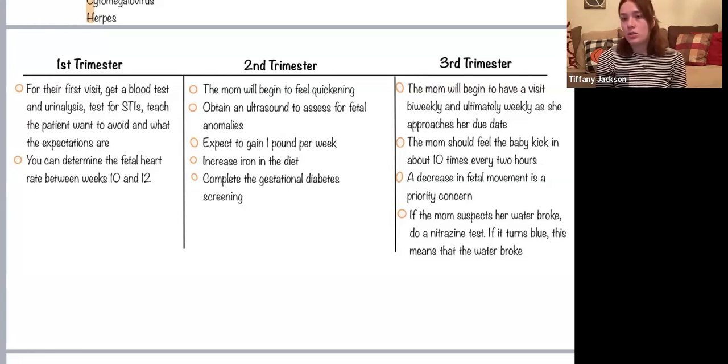Okay, we're also going to do our diabetes screening. In our third trimester, mom's probably going to start to visit the doc every other week. And then as she progresses through the third trimester, she's going to have weekly visits. Again, we want to feel the baby kick 10 times every 2 hours.